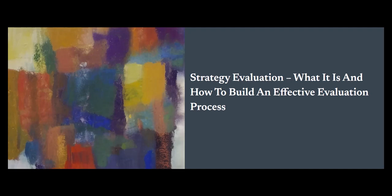So, whether you're a small business owner or part of a large corporation, embracing strategy evaluation as a core practice will set you on the path to success. After all, in the world of business, it's not just about having a plan, it's about making that plan work for you.